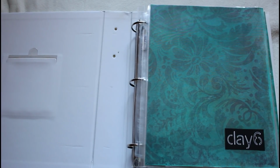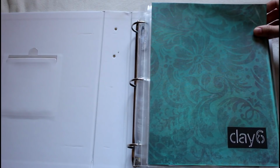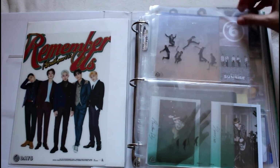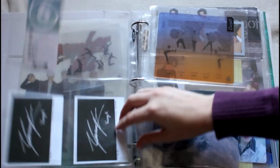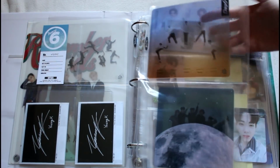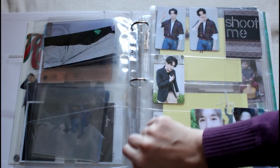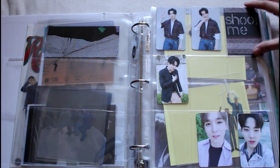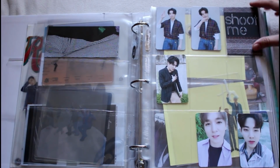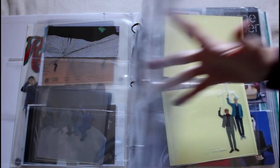And now this binder mostly houses my other JYP boy groups, but I've been mostly concentrating my efforts on day 6 since they've shot way up my bias list recently. And I mostly just collect Ryan's cards, though for those clear jacket cards I do try to get full groups. And I do have some other members cards in this binder as well, so I guess they are up for trade for Youngka's that I'm missing.